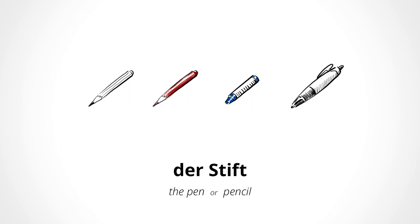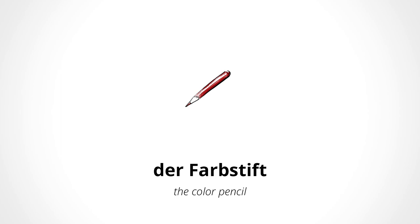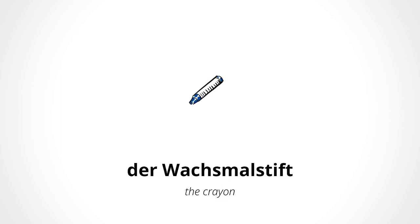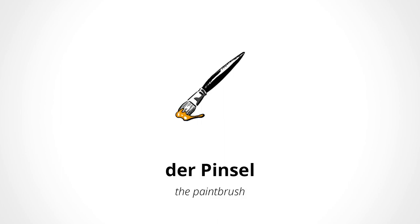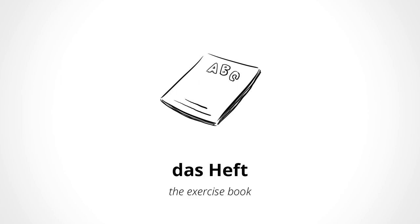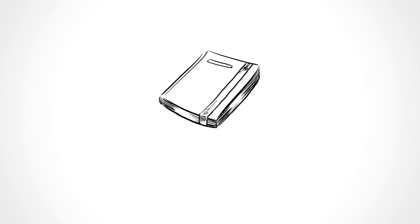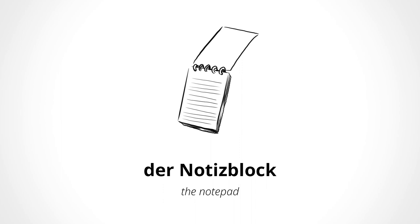Der Stift, the pen or pencil. Der Bleistift, the pencil. Der Farbstift, the color pencil. Der Wachsmalstift, the crayon. Der Kugelschreiber, the ballpoint pen. Der Pinsel, the paintbrush. Der Radiergummi, the eraser. Das Lineal, the ruler. Das Heft, the exercise book. Das Notizbuch, the notebook. Der Notizblock, the notepad.